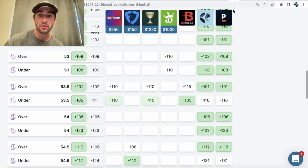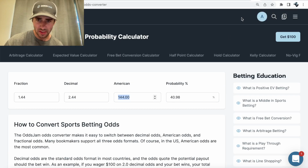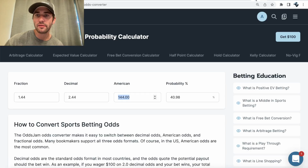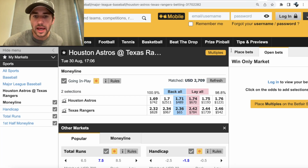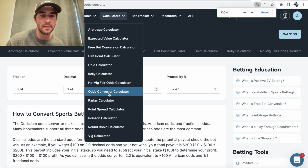Finally, we can go through the last piece of this example. The Astros are minus 141. Of course, it's constantly moving around. It's an exchange, so it's constantly ticking and these numbers are updating. But the Astros are lay all at 1.74. If we put that in here, 1.74, what this means is someone is willing to get the Astros at minus 135, for 670 bucks.